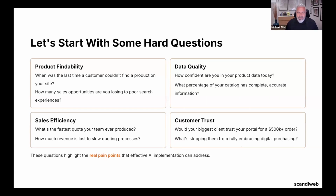Let's warm up with some honesty. When was the last time a customer told you they couldn't find a product on your site? Or how confident are you in your product data today? What's the fastest quote your team ever produced that was sent to a client? Or would your biggest client trust your portal with a $500,000 order? You need to really ask those kinds of questions to your organization, and if the answer is that we are struggling, well, that's where AI could help. Those are the real problems that AI should be fixing.